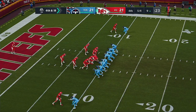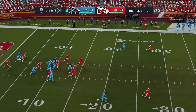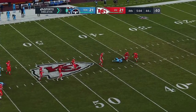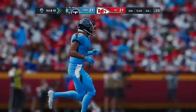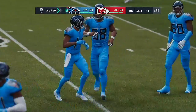Here's the Chiefs punter now, as he'll kick it away for the second time. His first punt, 45 yards. This looks good as well. So possession goes over here on the punt. The Titan offense now working their way back onto the field and hoping to do better than they did their last possession when they punted the football.